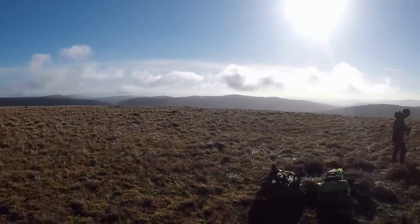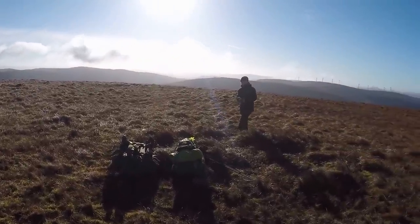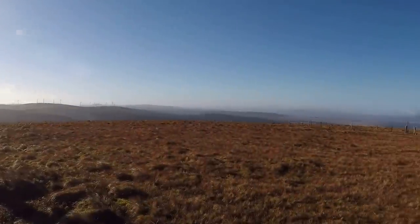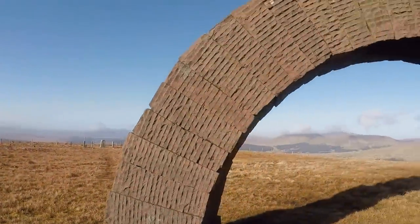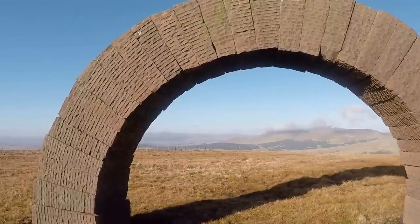The sun has got his hat on. Yeah, there's the bags all packed up, ready to roll. There's Diane just taking a few last minute photos. Absolutely splendid, these arches though. Wonderful.